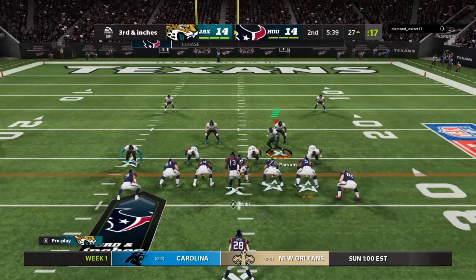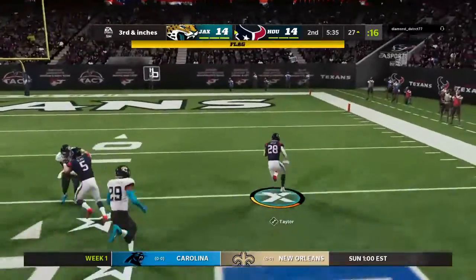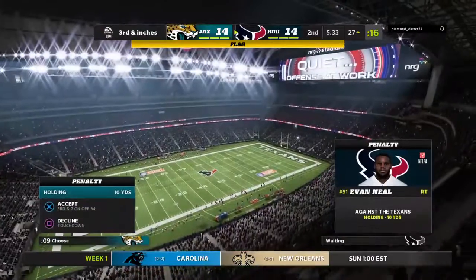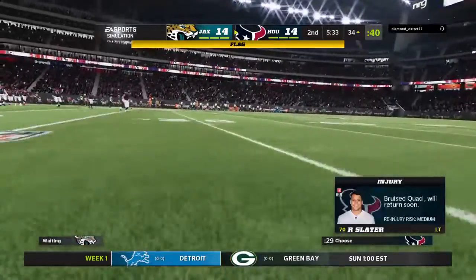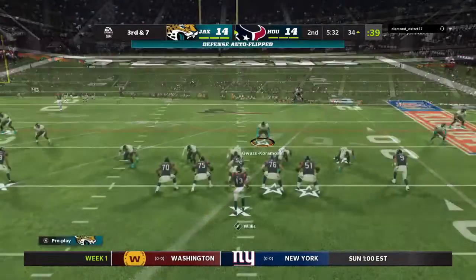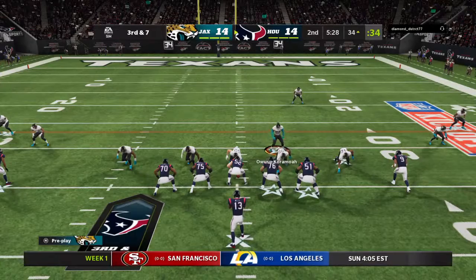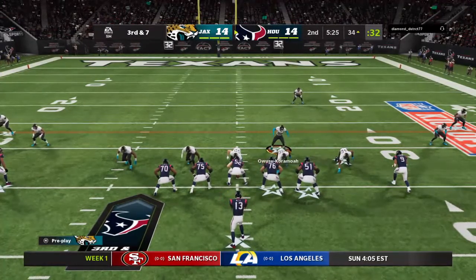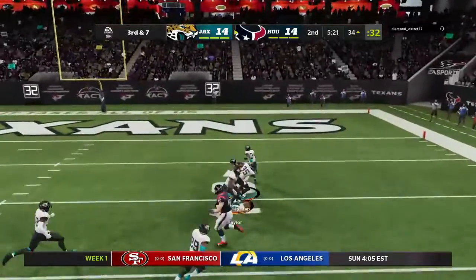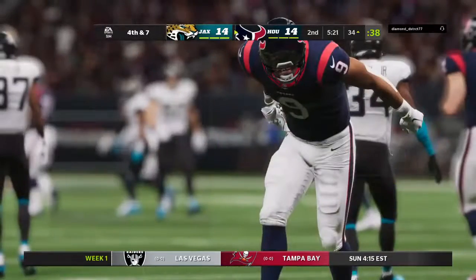It's 3rd and inches. They'll try and run for the first with Taylor. And he'll take this into the end zone. Now, hold on here. We do have a flag down. So let's see what this is about. So 3rd down now. They need the 27-yard line for a first. They'll set up a throw. It's incomplete. Took a shot, couldn't connect.